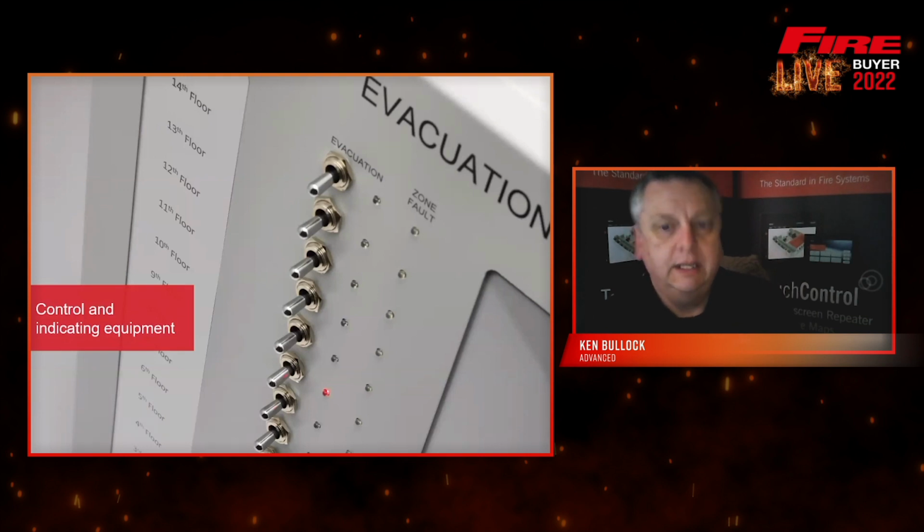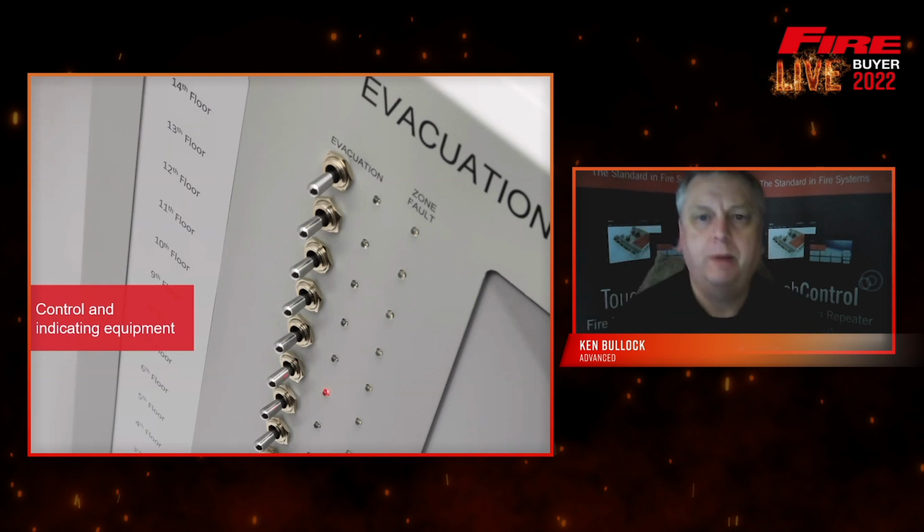The control and indicating equipment has to be simple to use. This is to be used by the operational fire and rescue crews in the event of an incident. So they want simple, at a glance operation, very much focused on toggle switches, LEDs, and nothing else. No key switches, no passwords. These must be easy for them to use without training.